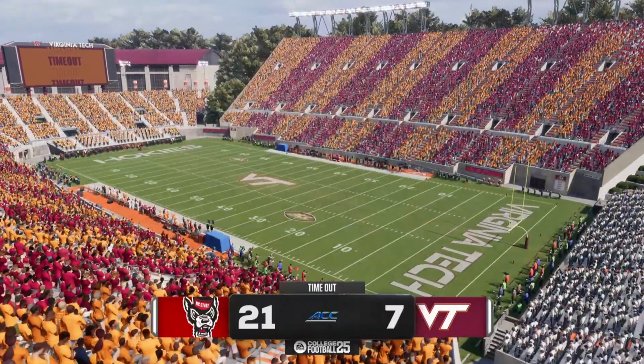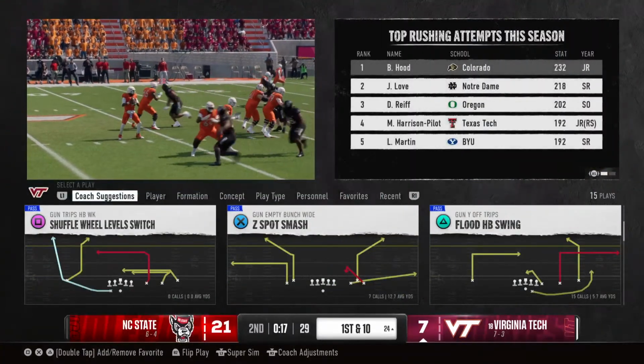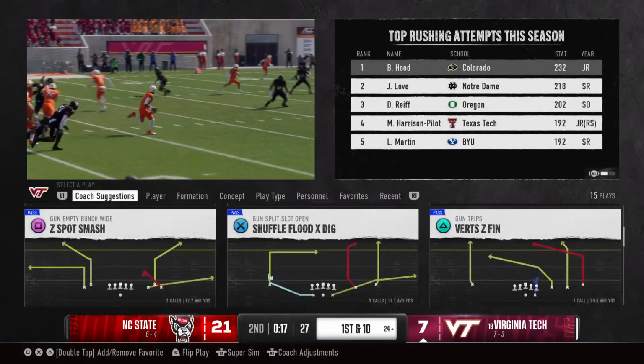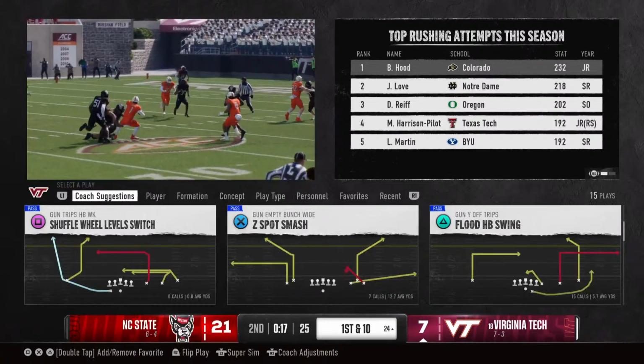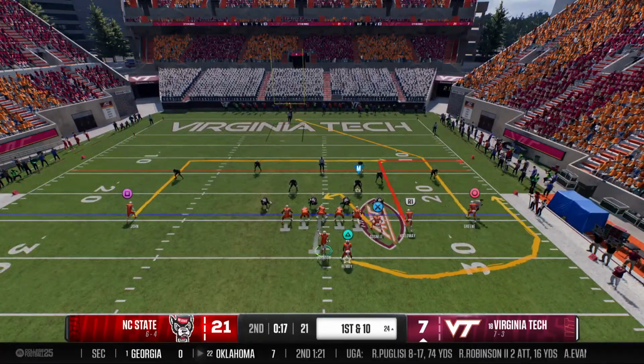You saw it right there. He was able to buy himself time, get outside the pocket, and at that point, I think the decision was pretty easy. Hey, I can go get this with my feet. And he was able to do that. Now they got a fresh set of downs. The Hokies will snap it on 1st and 10.